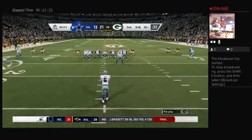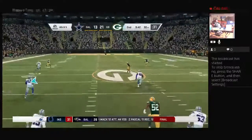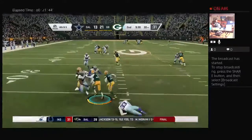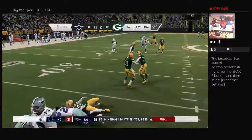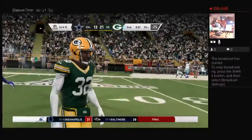Would you say that things maybe are trending now in the right direction for them? Better than drives 1 and 2. There's no doubt about it. Now maybe they can exhale a little bit, gather themselves, and really get back into this game. It'll be a 51-yard punt that time. And it'll be Packer football here.